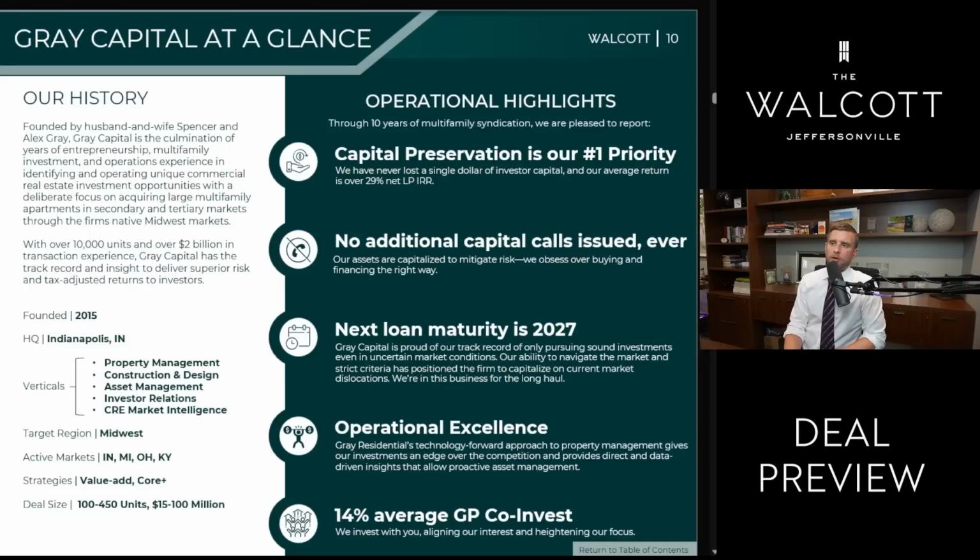We don't have a loan maturity at Gray Capital until 2027. We're not up against the clock, and that's been a major tenet of our investment strategy. We want to use time to our advantage, not to have time work against us. That means longer term holds, typically fixed rate financing. We also strive for operational excellence. We're never done. We'll never stop improving our systems and our processes. We're not just in this business to do another deal and to make another fee. We're in this to do a true quality job.